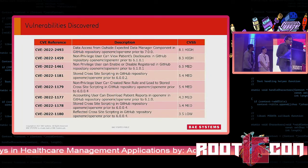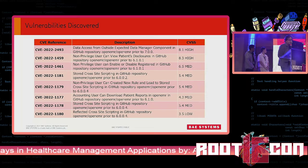Now, the top 2 vulnerabilities were rated as high, CVSS 8.1 and 8.3, where non-privileged users were able to read or disclose patient records, followed by a couple of cross-site scripting issues and non-privileged download of patient records, and a couple of stored cross-site scripting, which my colleagues behind here will walk you through some of it.